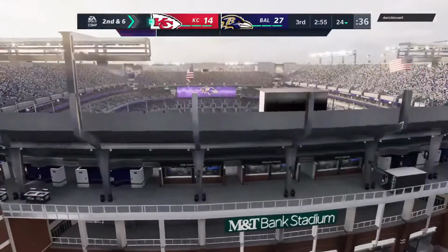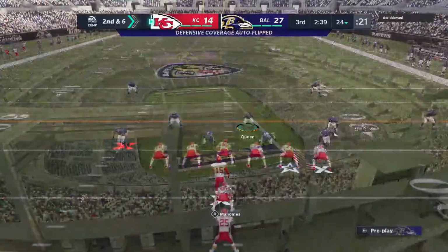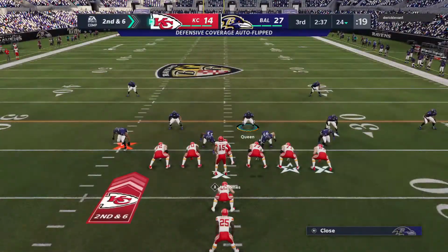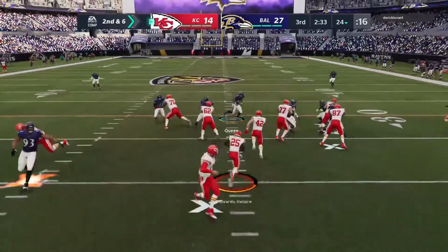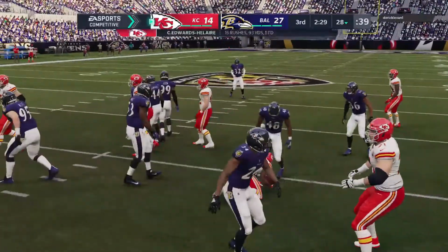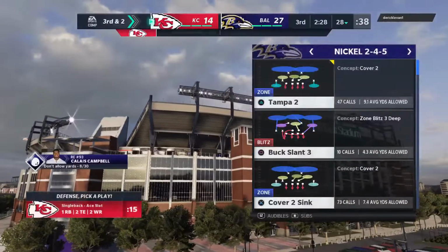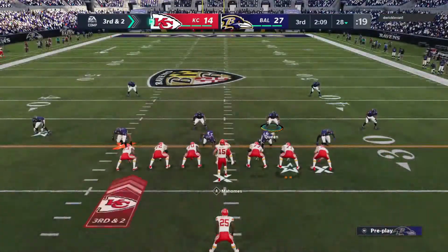Edwards-Helaire on the end result of that one, a nice 4-yard gain, so you can use that to set up your play-action game, or you can come right back and continue to run the football because as an offensive play caller, you're on schedule and feeling pretty good about your next couple of calls. Back-to-back 4-yard runs. Now, look, if they just do that all the way downfield, ball ends up in the end zone, but that's a little difficult to do.